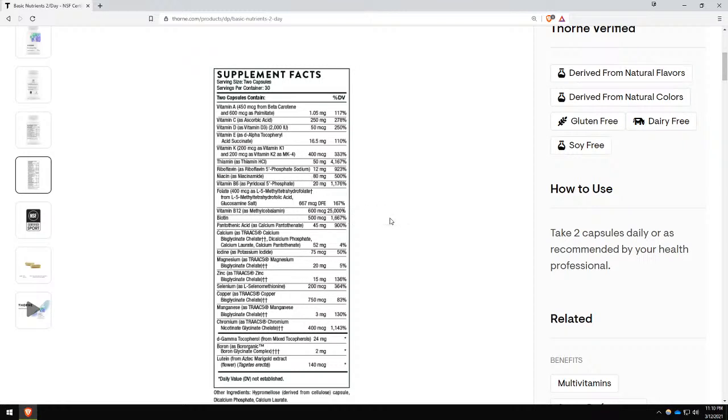But for most people, 10 milligrams a day of vitamin B6, it's okay. I wish they used less. But since Thorne is such a good multivitamin, I kind of overlook it.